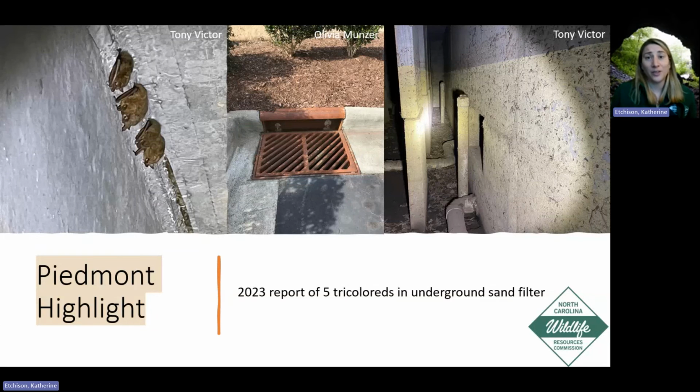So it was just a really interesting find, unusual. We didn't even know what a sand filter was. So now we have this report. So this can help us reach out and try to do surveys of some of these other sand filters wherever they exist and see if we can find more bats hibernating in them over the winter.